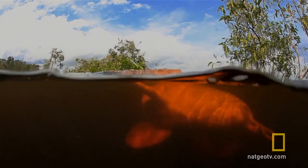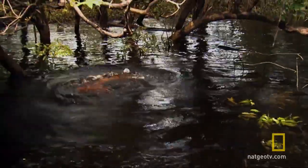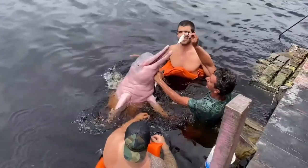Okay, let's dive right into this. Section 1, Meet the Pink Dolphin, which is locally known as the Boto. To really understand the Boto, we kind of have to look past that whole fairy tale aesthetic and examine the incredible biology that actually makes them who they are. Because their appearance isn't just for show. It's basically a living record of their lives in the jungle.